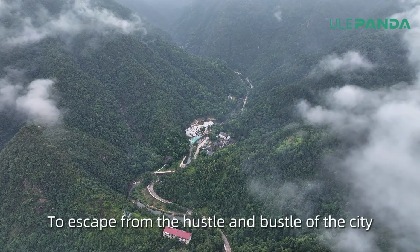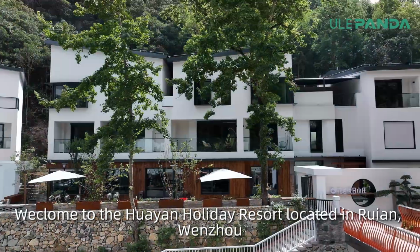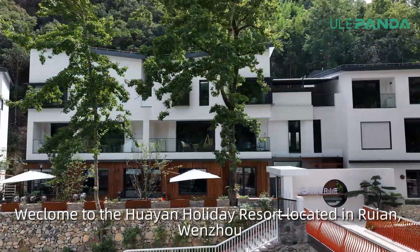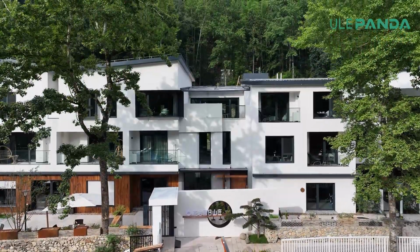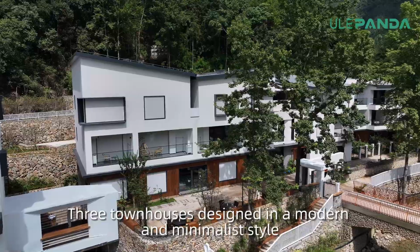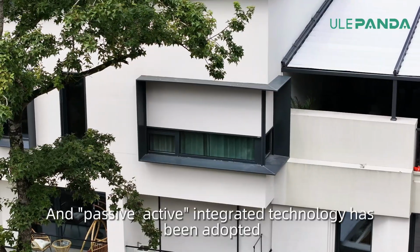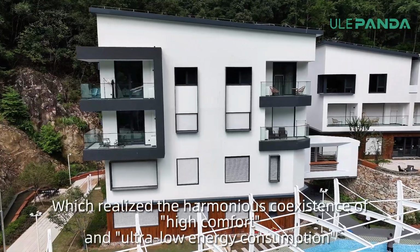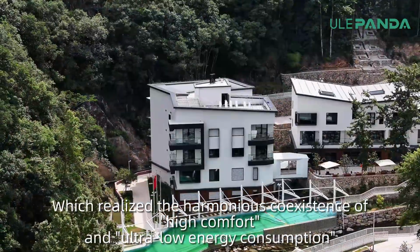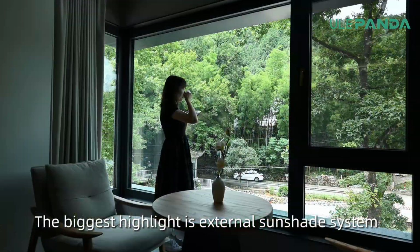to escape from the hustle and bustle of the city. Welcome to the Huayin Holiday Resort located in Ruyin, Wenzhou. Three townhouses designed in a modern and minimalist style and passive-active integrated technology has been adopted, which realized the harmonious coexistence of high comfort and ultra-low energy consumption. The biggest highlight is external sunshade system.